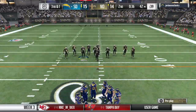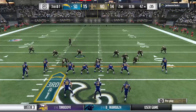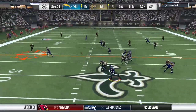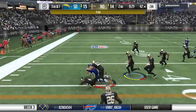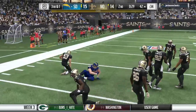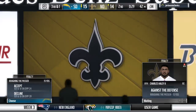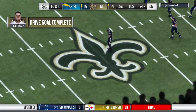And this defense looks for one more stop here on 3rd after the run. Back to throw. And it's a short one here, complete to the tight end. So he fought off the tackle, and that effort gives him the first before he's brought down. Oh, and the defender took some liberties there with a late hit, roughing the passer.